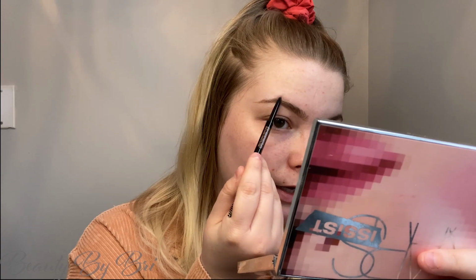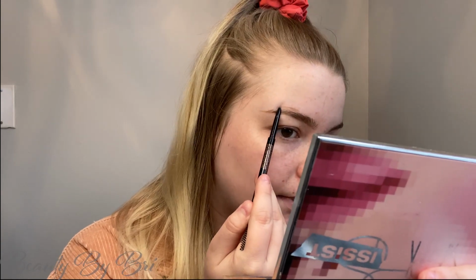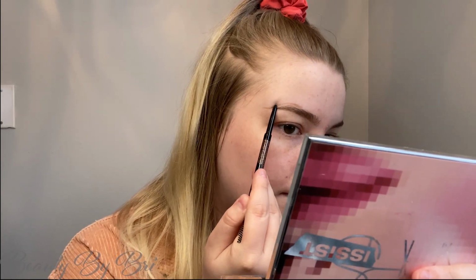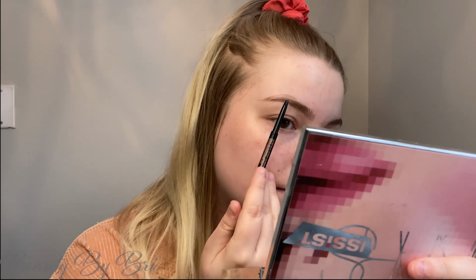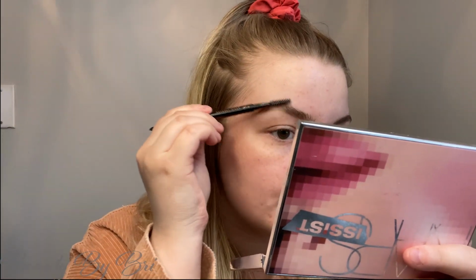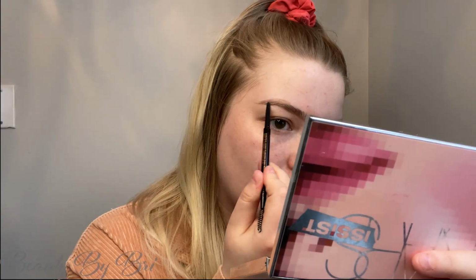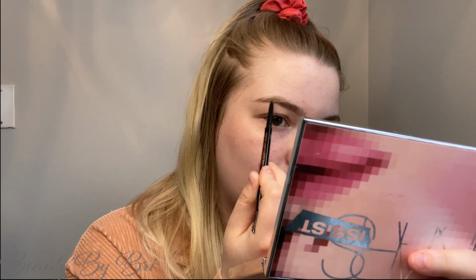Then I'll take where my arch goes, which is right there, and I'll just outline it on top, just like that. You see it? And then you connect it with the tail, just like that, and then it becomes a piece. It looks like my hair doesn't go there, but if you just brush your hair up, it actually fills it in. I brush it downwards just to follow the same line and stroke it just like you were right here.